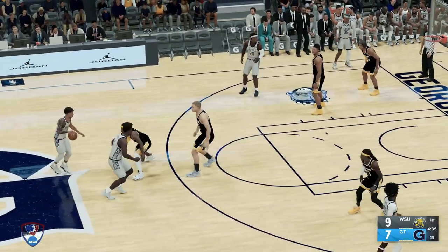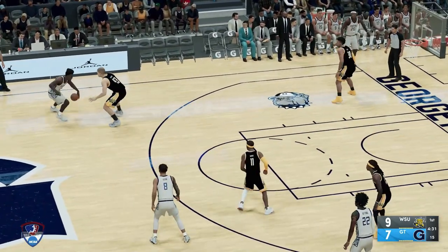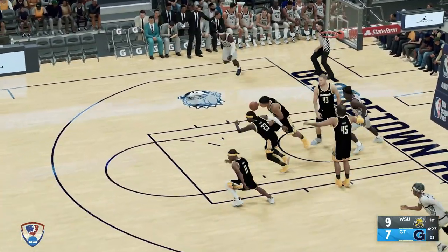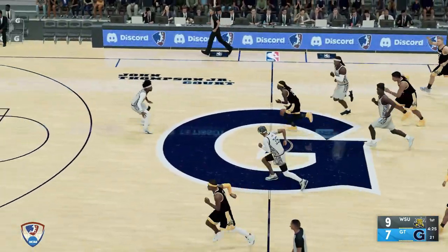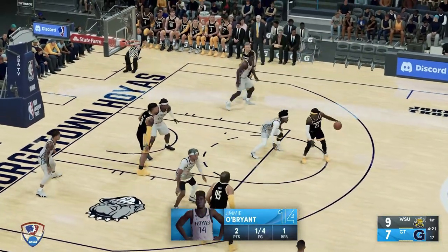Here we go now. Hoyas setting them up. Top of the circle, middle of the court. Spin move. Right to the basket. Nice. Oh, goes around. Does not get it to go down, though. 9-7 right now. Wichita leading. Jimmy O'Brien missing that one for the Hoyas.